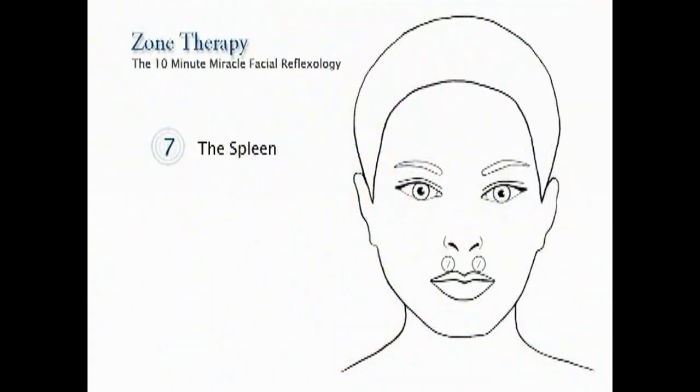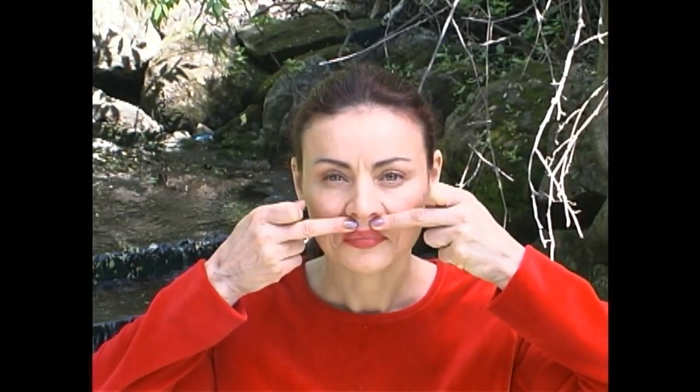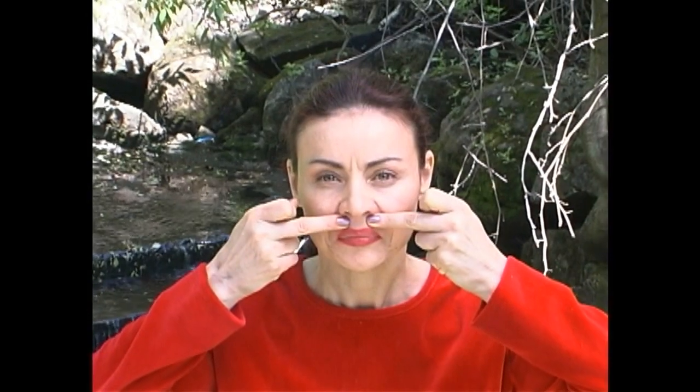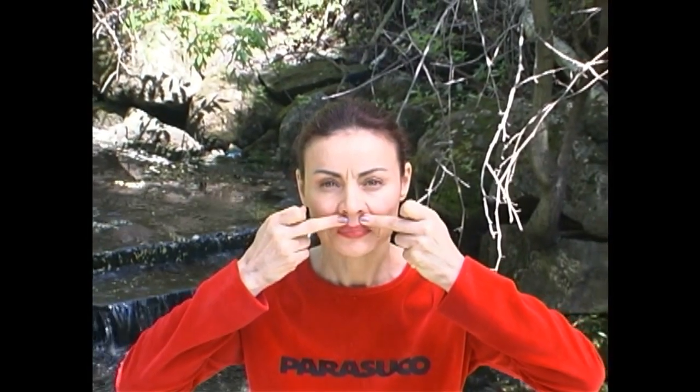Number 7, the spleen. Pressing inwards on either side of the ridge that runs from your nose to the middle of your upper lip, rotate your fingers in a half-inch radius. Press hard so you feel your gums underneath. Complete 4 times. A healthy spleen means a healthy stomach, so be sure to massage these areas thoroughly.